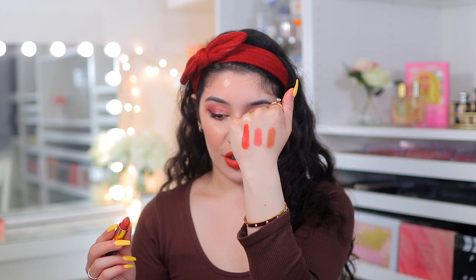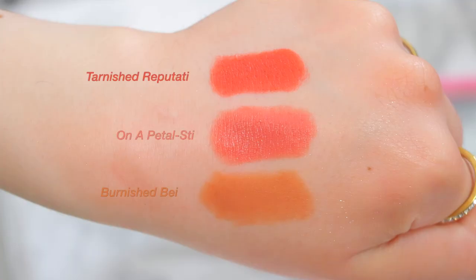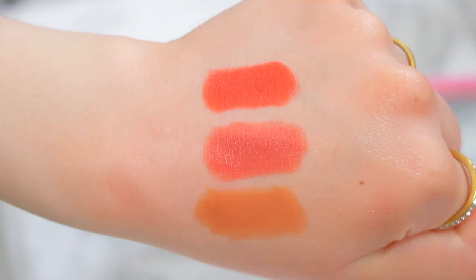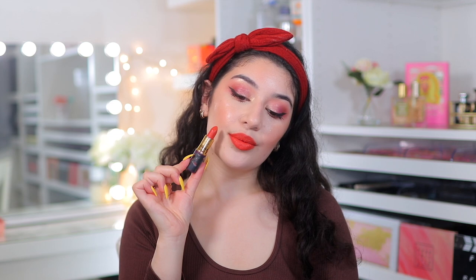Again, I'm fair, so these are going to look a little brighter on me. If you are a little bit darker than me, it's going to look different on everyone, so just keep that in mind. And this is a swatch of Tarnished Reputation. Those are all three swatches of the lighter shades in the collection. Let me know which one you guys are going to be picking up out of the three that I swatched. So again, Tarnished Reputation in the matte finish.